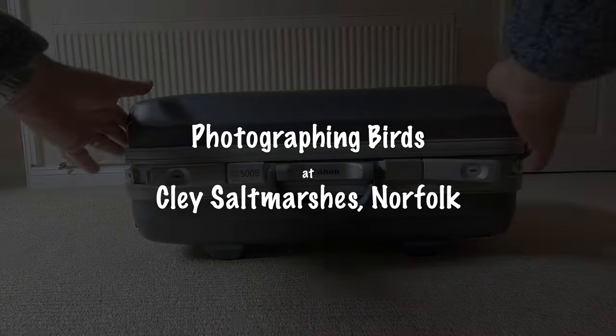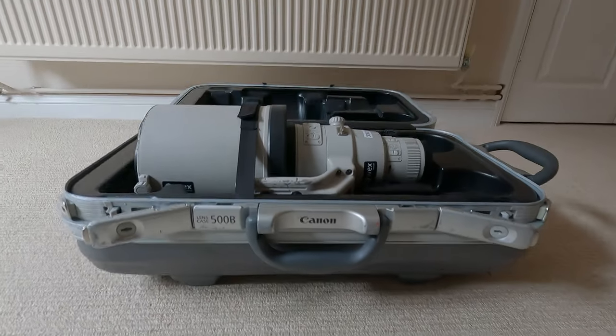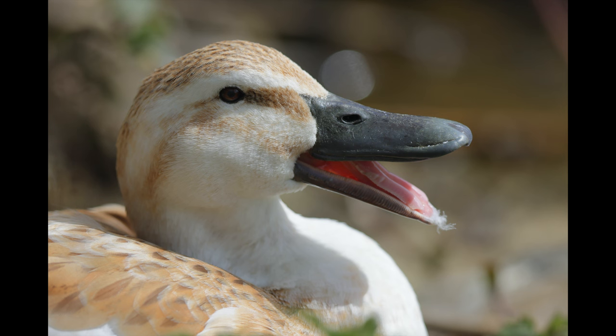I've always wanted to try a large prime telephoto lens. So I rented one and went to Norfolk to photograph the birds. I tried it out before we went and here are the results.